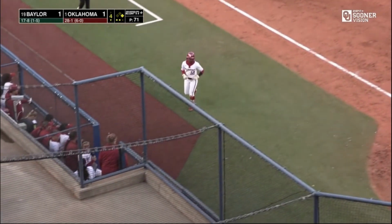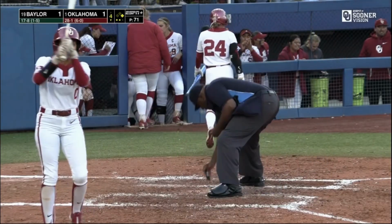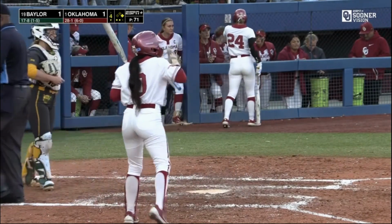Slow roller, and Casey West could not have been more perfectly positioned. And just in on Avery Hodge's hands. 1-1 game. We're in the bottom of the 4th inning. Here's Riley Boone.